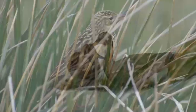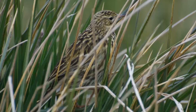And the only songbird found on South Georgia is something called a South Georgia pipit. Massively affected by an influx of rats that were brought by the whalers, so a lot of their nesting sites have been destroyed, but there are still a few islands where you can find some of the pipits.